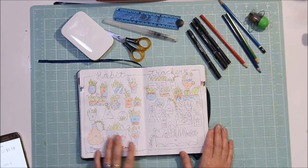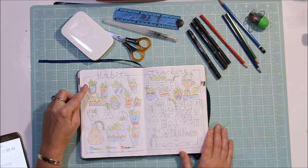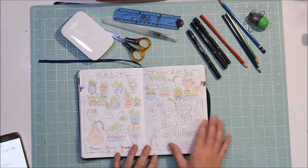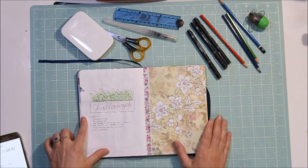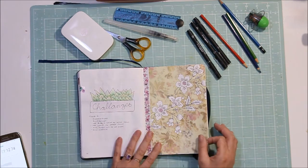This is my habit tracker. Absolutely loving this. Green for water, orange for no alcohol, and blue for healthy eating, and I really like the way that's coming together. Haven't been involved in too many challenges. In fact, I haven't even done that challenge yet, but I do want to do it this month.